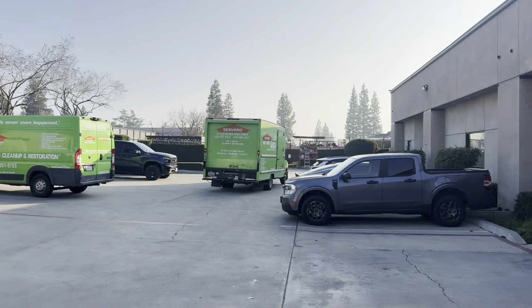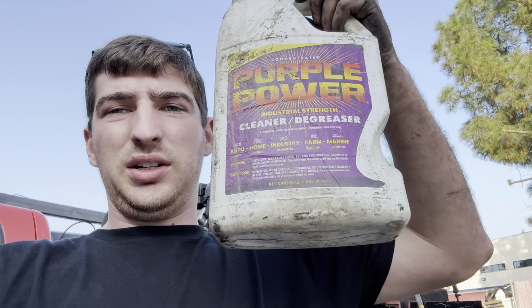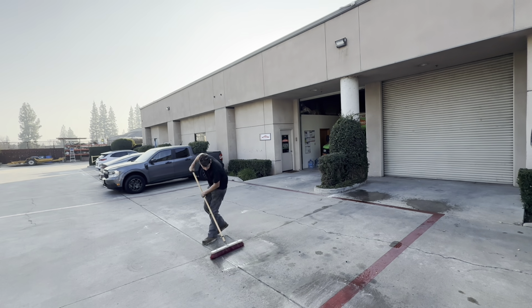Gonna have one of the employees go drive the truck, make sure the brakes feel good to him. And in the meantime, I'm gonna hit the ground with some purple power and scrub it with a broom, get this brake fluid off the concrete. Well, the Ford box truck is all good to go. And yeah, save the day again, I guess.